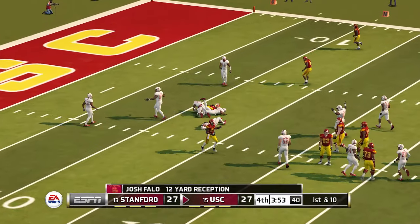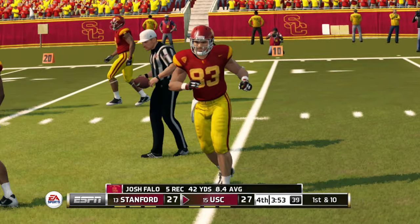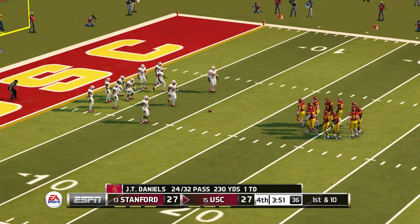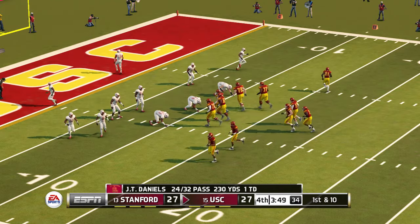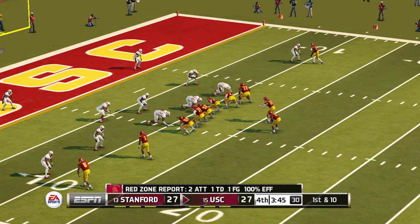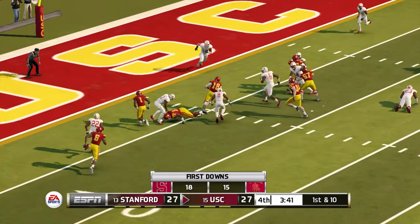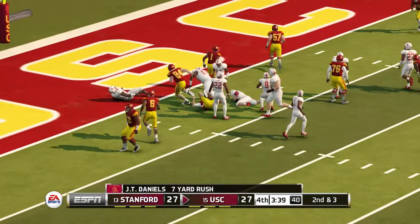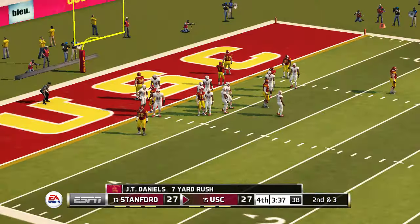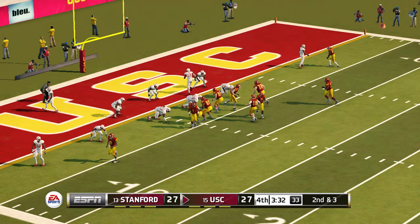Quick pass, and he's hit before he can go anywhere. We've got a 1st and 10. Ball on the 11. And he's taken down at about the 3-yard line. That's good for a gain of 8 yards. That'll bring up 2nd and 3.